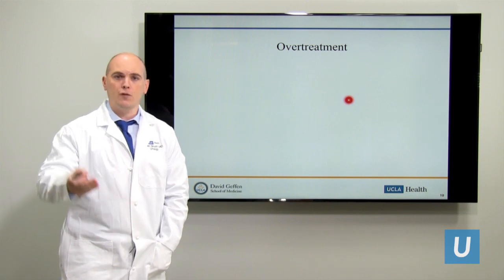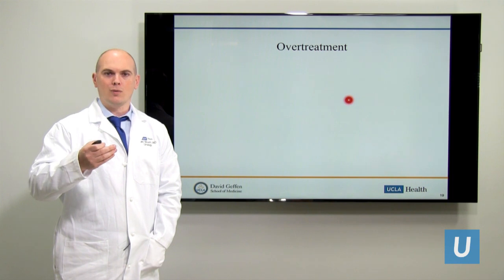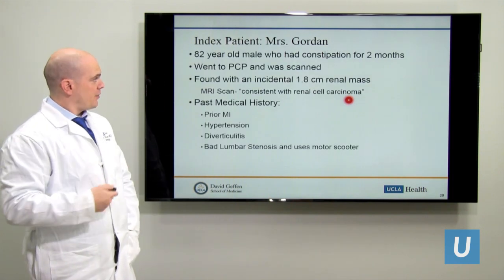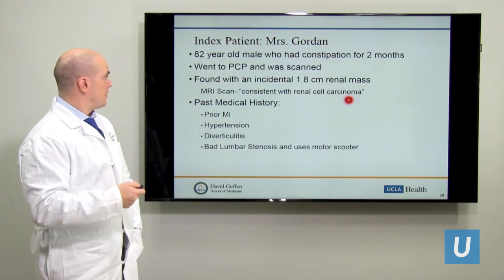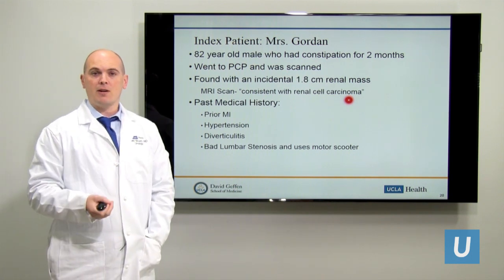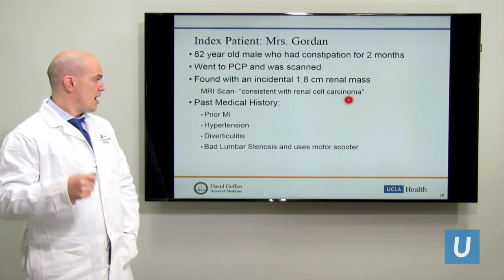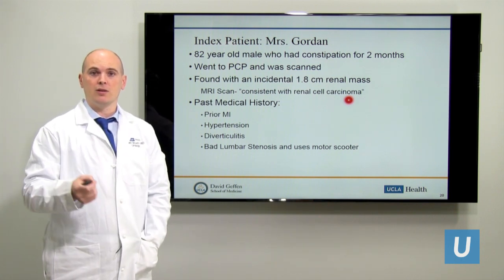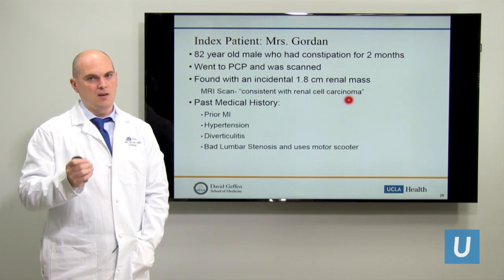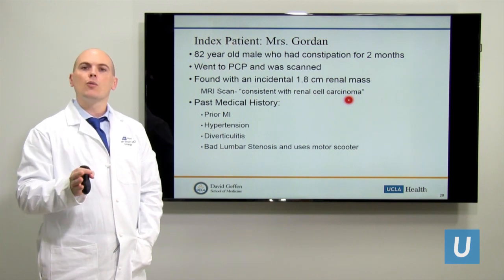Next, we'll move to overtreatment, which is really the overtreatment of an indolent or really wimpy, as I like to call, renal tumor. So here's another index patient. This is a patient, 82-year-old male, who had constipation for 2 months. The primary care doctor evaluates, does an exam, says, oh, let's scan you. Lo and behold, a tiny 1.8 centimeter renal tumor, consistent with renal cell carcinoma. Again, I hate that term because nothing is consistent with anything. It is a mass until proven otherwise, okay?